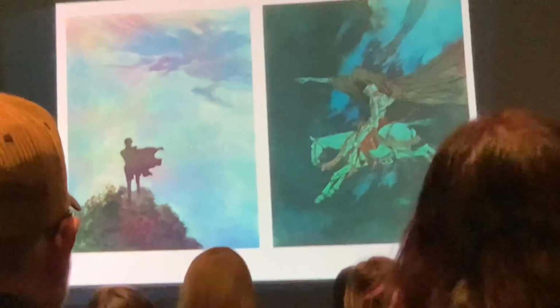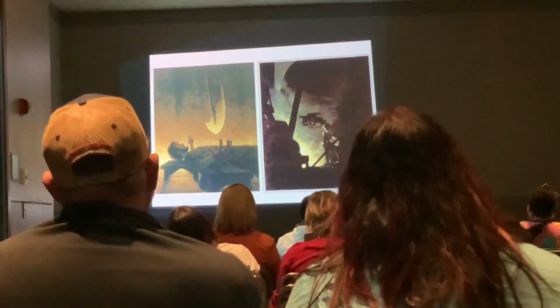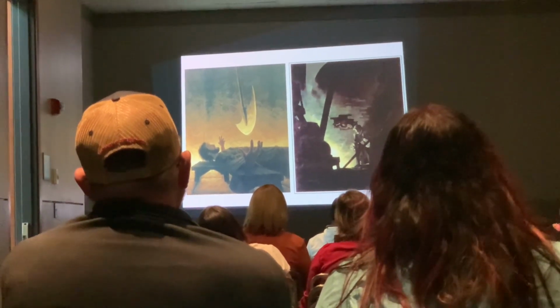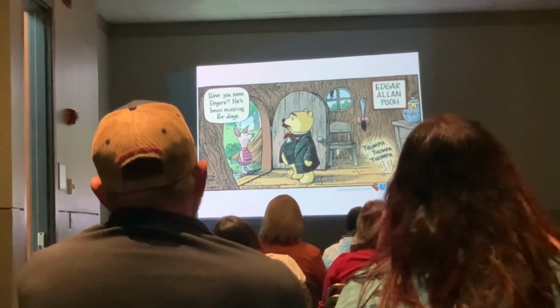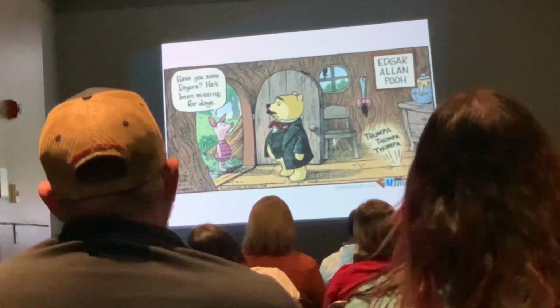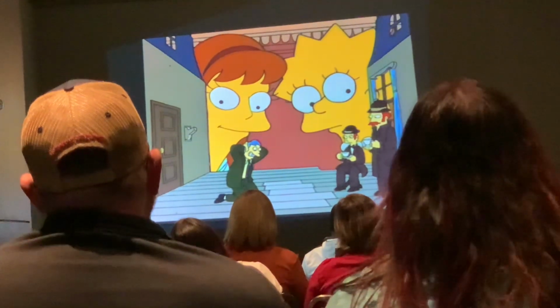We also have artwork by Edmond Dulac, who's a French illustrator. Here's Greg Hildebrandt. But you see, Poe sort of pops up everywhere in popular culture. You'll see him in the comics. This one takes a little while. But of course, on The Simpsons, in addition to the Raven episode, there's also the Telltale Heart episode.